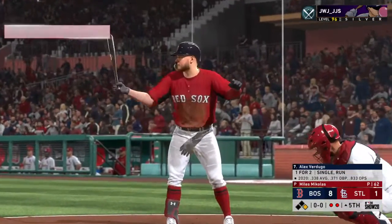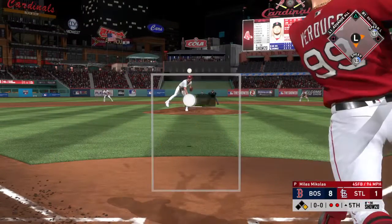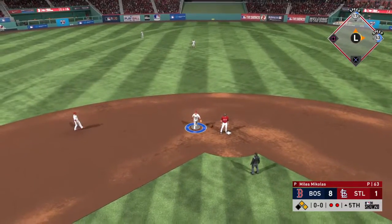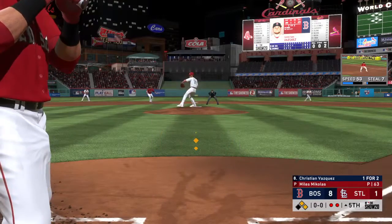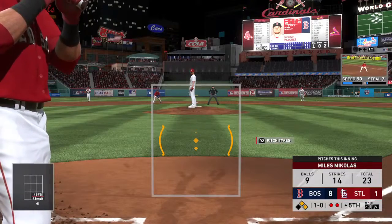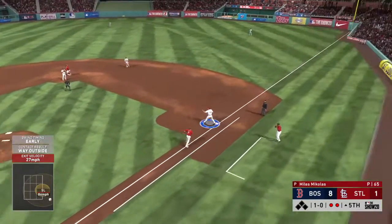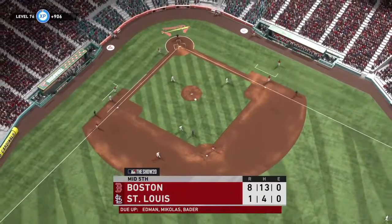Stepping up now, Alex Verdugo. A hit in 2 at-bats for him at this point in the ballgame. Verdugo. Into center field, line drive base hit. Into the box now, Christian Vasquez. As he'll take a look at a pitch too low. It's ball one. 1 for 2 in the ball game thus far. Weak grounder back to the mound. On to first, and it's in time as they're finally able to retire him.